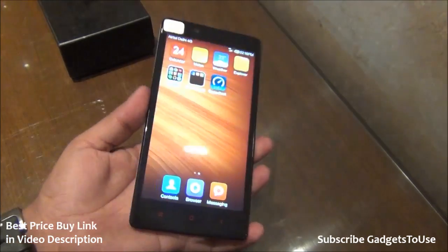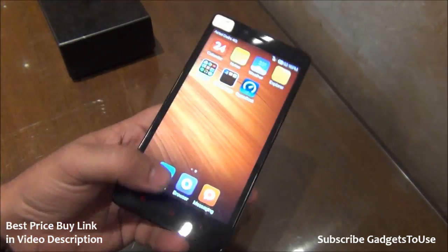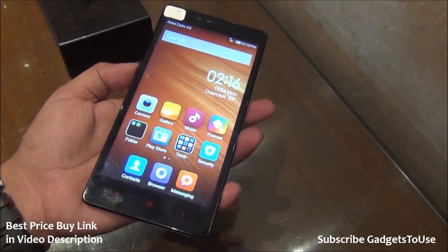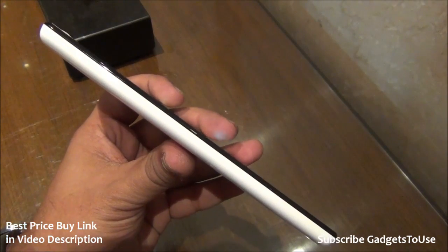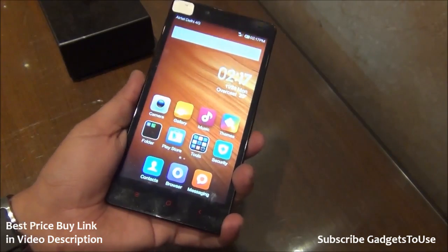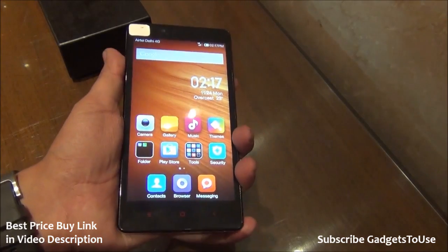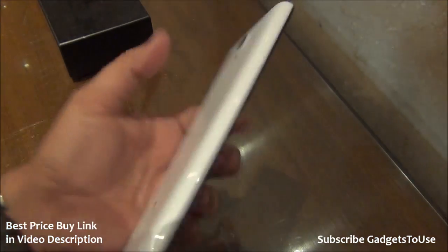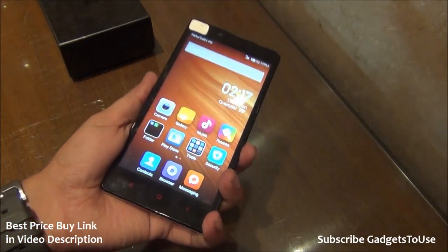Talking about the weight, it is around 199 gram. It feels really heavy, I would say, as compared to some other 5.5 inch phones I have seen recently. In terms of thickness, it is around 9.5 millimeter. The weight is around 200 gram, which is again not too high, not too less as well. And you will get used to the weight once you start using this device. Gripping this device is actually a problem because you have a glossy back cover, so this device tends to slip out when you use it in day-to-day usage.